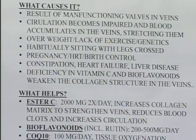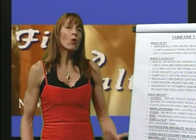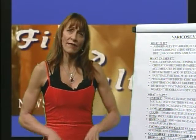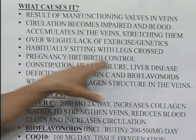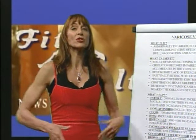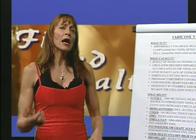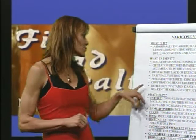Overweight, lack of exercise, and genetics are probably some of the biggest contributing factors to varicose veins. Just not moving, or standing in one particular place for a long time, having a lot of pressure where you're not getting any movement and circulation going. Pregnancy or a real drastic weight gain can also contribute, because you have a lot more weight and pressure on the lower extremities of the body. Hormone replacement therapy and birth control pills can contribute as well.